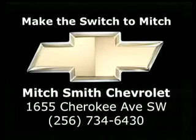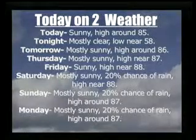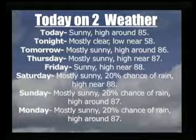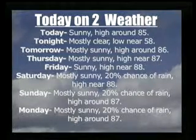Weather brought to you by Mitch Smith Chevrolet on Cherokee Avenue. Make the switch to Mitch. It should be a beautiful day today. Plenty of sunshine, high of 85. Clear tonight, low near 58. Mostly sunny again tomorrow with a high around 86.